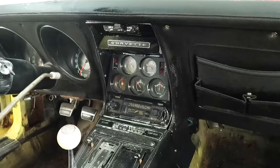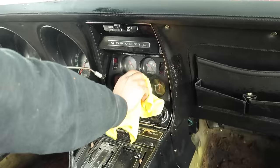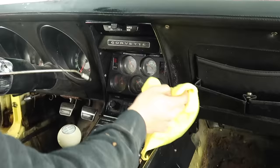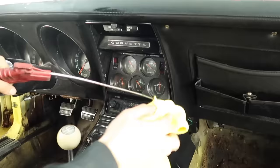But moving on to the interior, here I'm going to be using my all-purpose cleaner along with a few different brushes and some microfiber towels to get it all clean. Now, just around the gauges, I'm going to be super careful. I don't want to get any chemical or product behind the gauges. These are all the original stuff in this car, and I didn't want to screw any of them up.